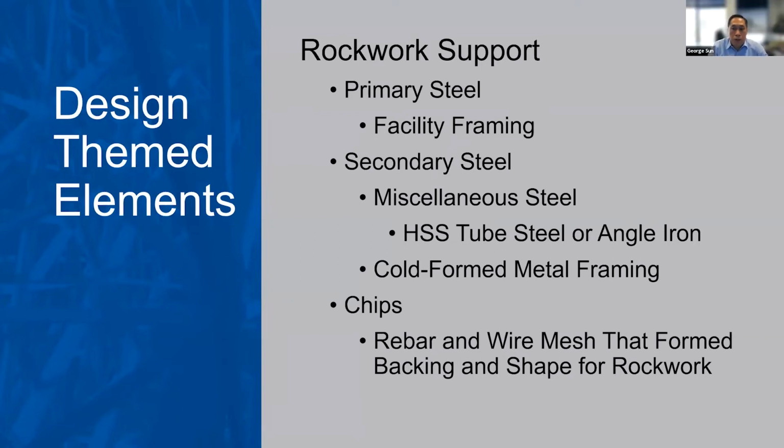Okay, so now I want to talk about how these rockworks are supported. Generally, there's a primary steel, and these are facility framing. So this could be the dark ride or whatever, not the outside of the building. Not necessarily steel, but it could also be concrete, which I'll show you a photo of in a minute. Then there's secondary steel. These are miscellaneous steel that extends from the primary steel, the facility framing, to pick up the rockwork loads. And this could be HSS sections, which are hollow steel sections, or tube steel, or angle irons. It could also be cold-formed metal framing. These are light gauge metal framing, almost like a wood stud, but with a different shape.